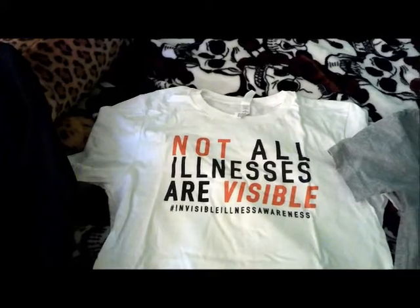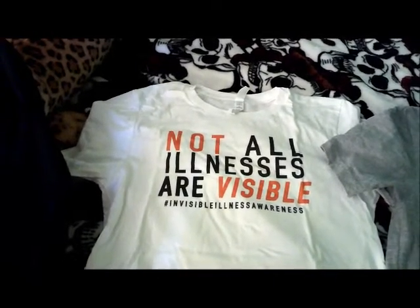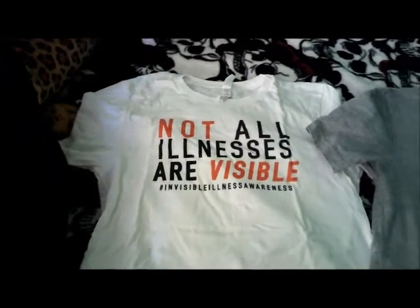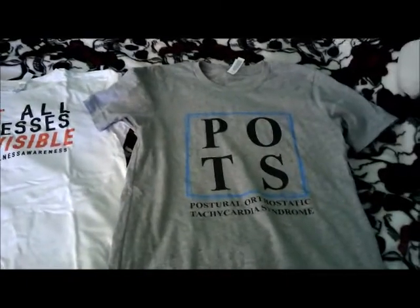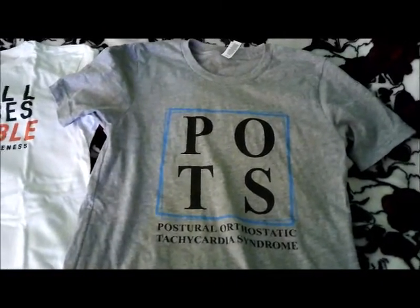Then I got this t-shirt, and I got the other t-shirt that I'll show you next. And I did get a lot of stuff from Etsy, but I use it all and I absolutely love it.